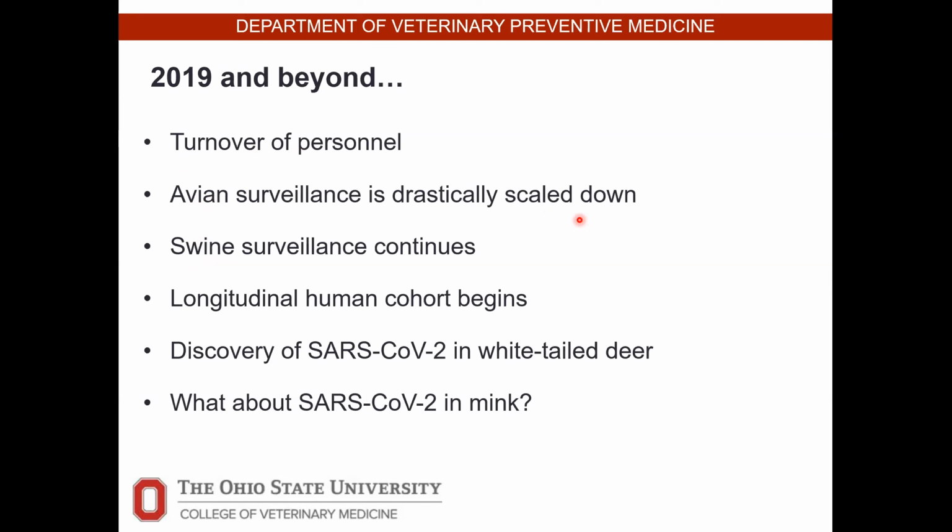Our bird surveillance is getting scaled down. Our swine surveillance is going to continue. We're starting a longitudinal human cohort, which comes with a whole scope of its own problems, another layer of clustering now that we're adding individual human subjects that are being sampled over time. They're also being sampled at swine shows, so you have that additional data level to account for, plus all of the different sample types that are unique compared to our birds and pigs.